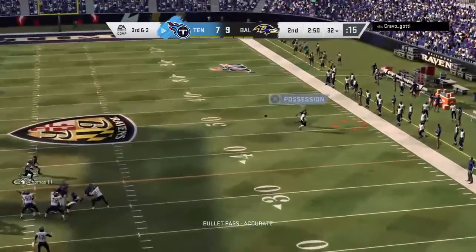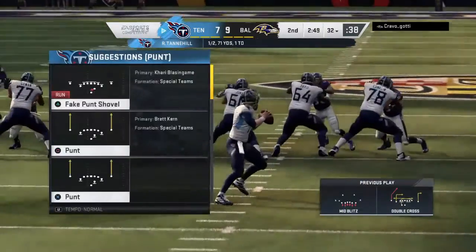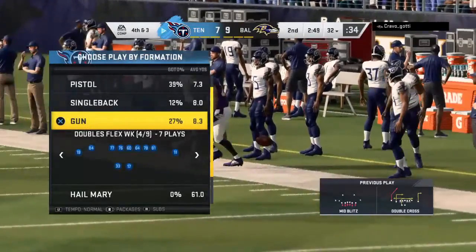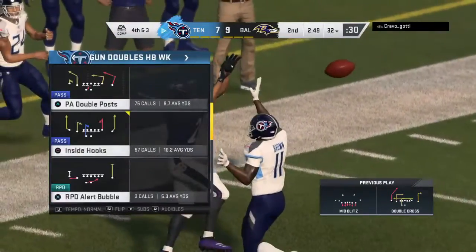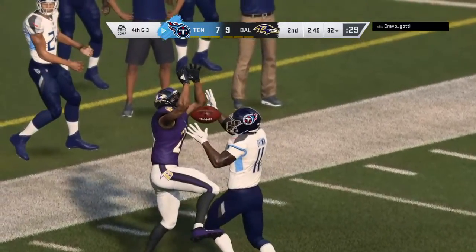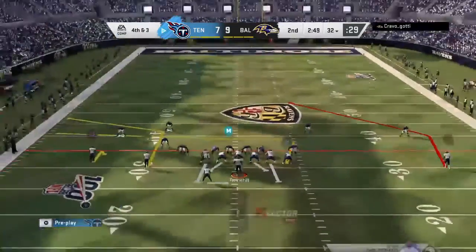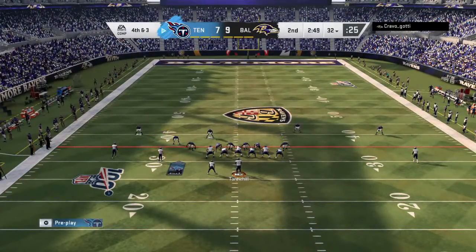Tannehill on 3rd down. And that will be incomplete. Certainly looked like they were getting ready to convert there on 3rd down, but what an effort to get his hand on that one, knock it away, and brings up a 4th down decision. Now the offense is not leaving the field. They're going to stay out and go for it on 4th and 3.